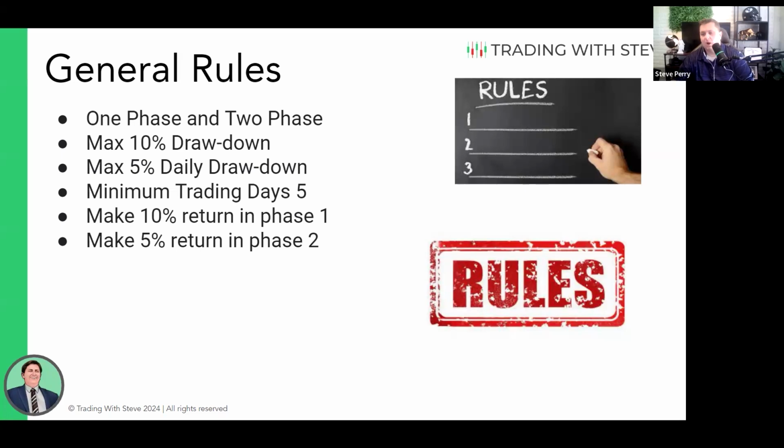Okay, so these prop firms, the most general rule that they require is you've got to make a 10% return in your account typically. Now, that's if you're going to do a one phase or two phase challenge. I highly suggest that if you ever try out for a prop firm challenge, I'm a big fan of the two phase challenge more than I am of the one phase challenge. We're going to actually dive into that a little bit today when we talk about the $1 million account challenge. We're just about to get to that slide. I think it's the next slide or in two slides or something like that.